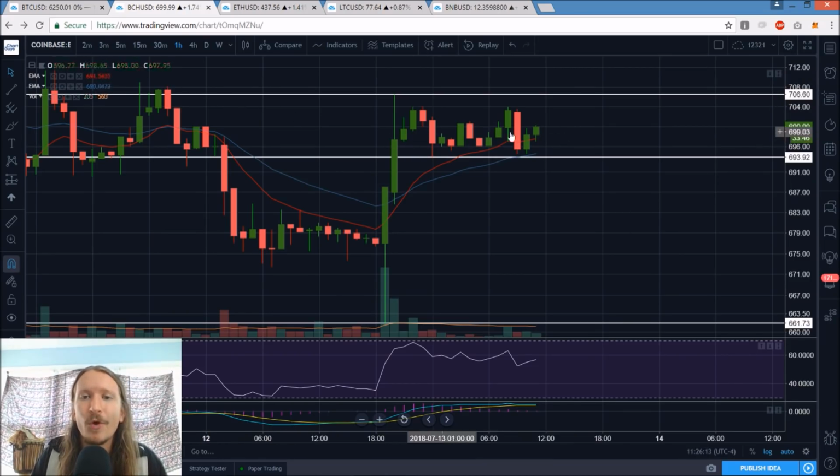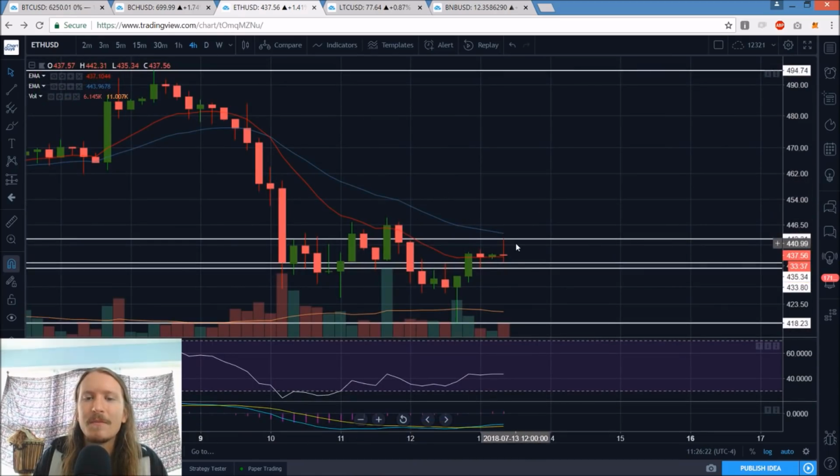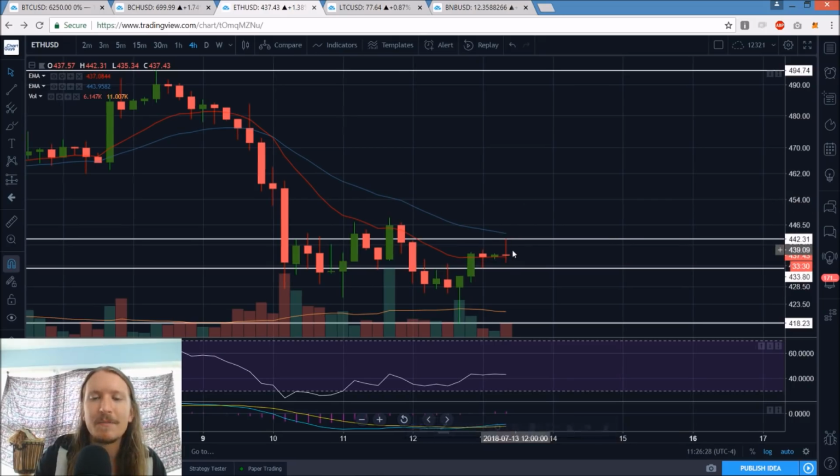And we're waiting for a break of this tight channel to indicate momentum. If we look at the other names, Ethereum on the 4-hour time frame, this is the second time that Ethereum and Litecoin in the past few days have seen continuation, but because Bitcoin has not followed along, it's ended up being a potential fake out.